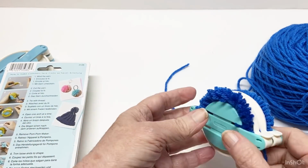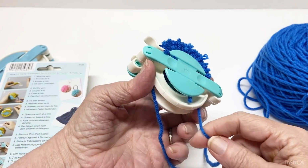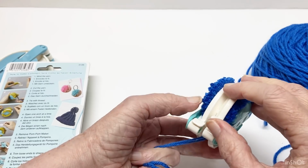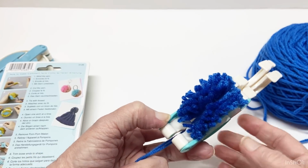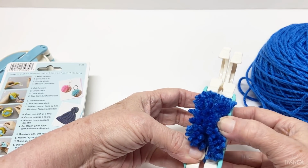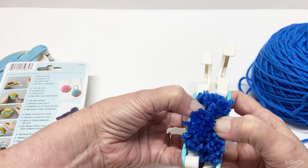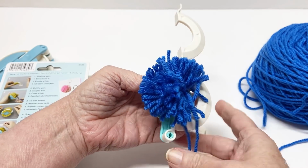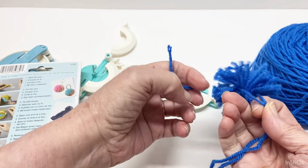Now, for number 4, it says open one arch at a time. I'm going to pull my threads down here like this, my strands. Okay, so open one arch at a time. So I did. There we go. And for number 5, remove the pom-pom maker. It does come apart. There we go. And you're left with this pom-pom right here.